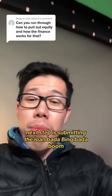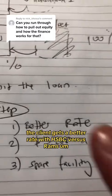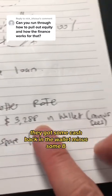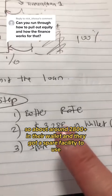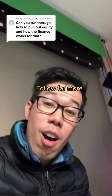Bada bing, bada boom. A few moments later, which is the final step, the client gets a better rate with HSBC versus RAMS. They got some cash back in the wallet minus some fees, so about around $2,800 plus in their wallet, and they got a spare facility to use. Hopefully that answers your question.